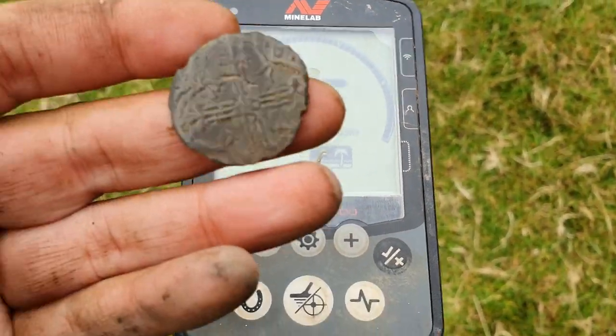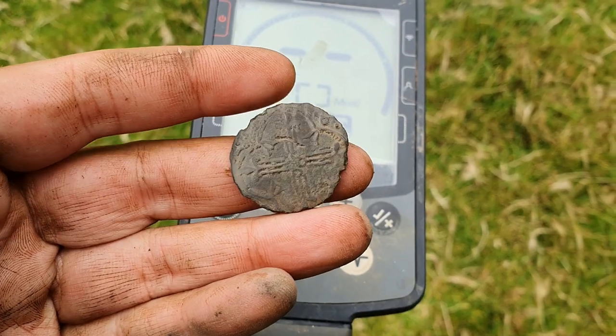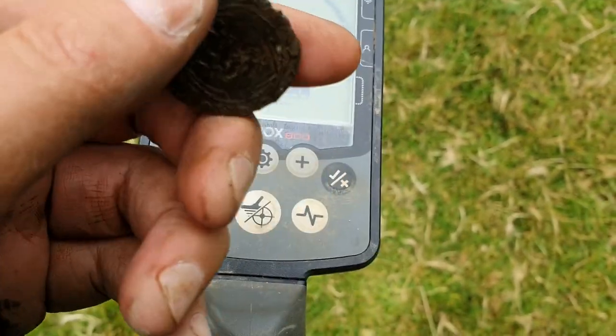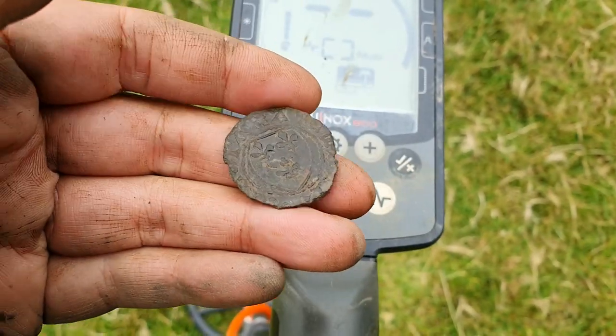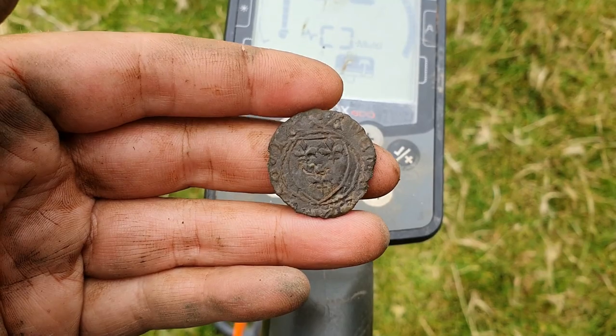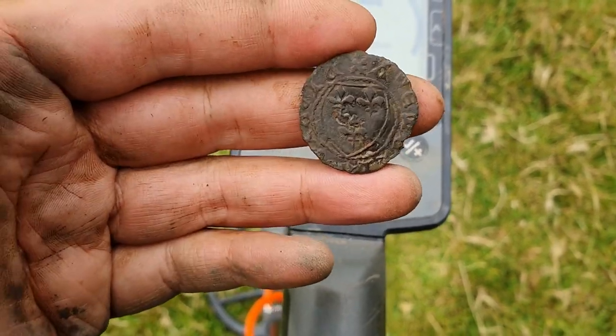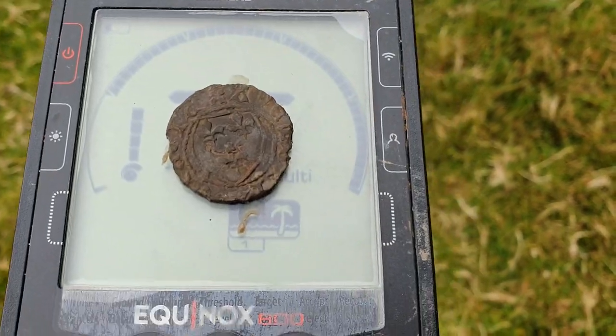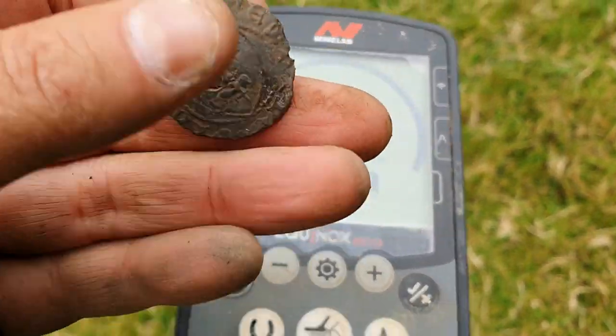That is beautiful. I've cleaned it up, and I reckon that's a Jetton. So a sort of a copper hammered from France maybe, or Germany, I'm not sure. But look at that. That is a really cool find. I've only ever found one Jetton before, and it was in really bad shape. But this one's awesome.